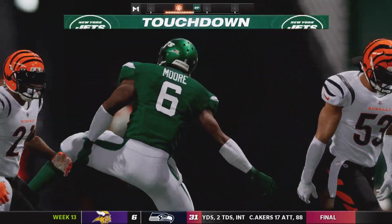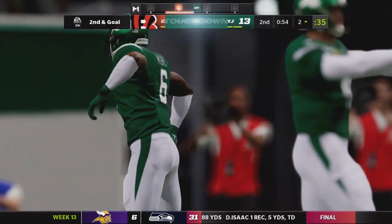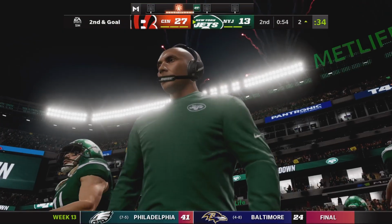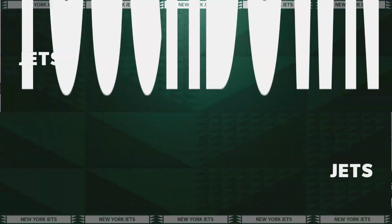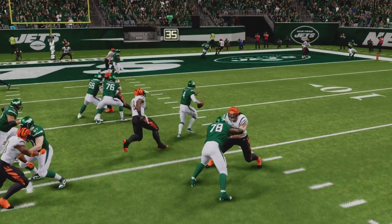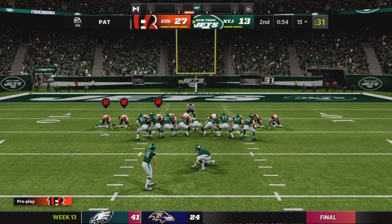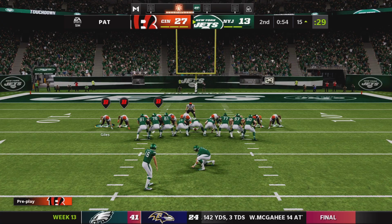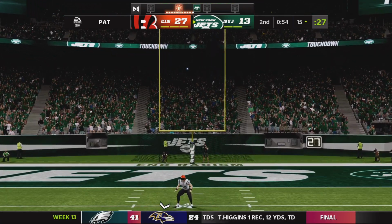Touchdown Jets. A great effort there with his second touchdown here in this first half. And the Jets get a late score here in the final minute of the first half. This has just been an offensive explosion here in the second quarter. Yeah, held scoreless in the first quarter, now they find the end zone again here in the second.